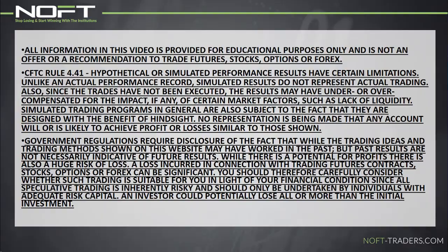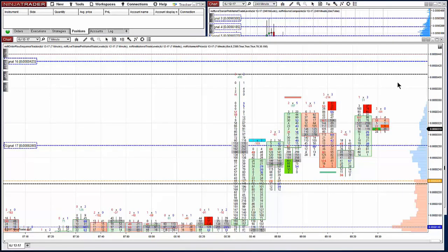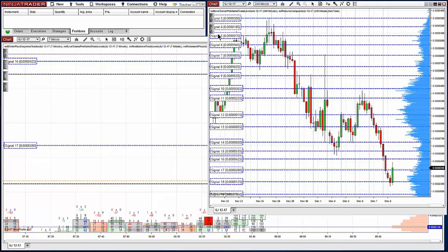Here's Troy. All right, we've got a setup coming up here in the 6J. Really nice looking setup. If you look at the longer term chart, you'll see we had a big sell-off over the last 24 hours, and now we're getting a big bounce.